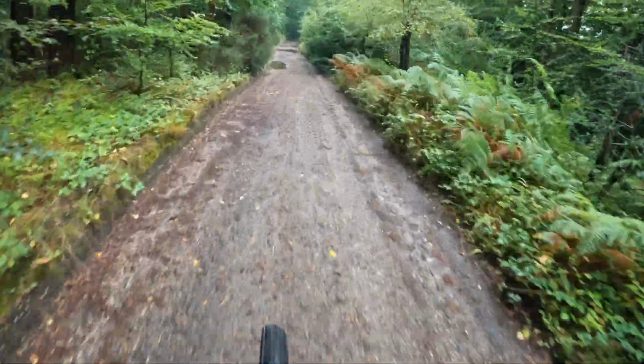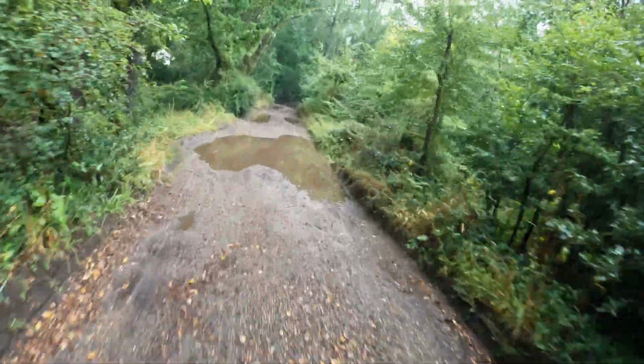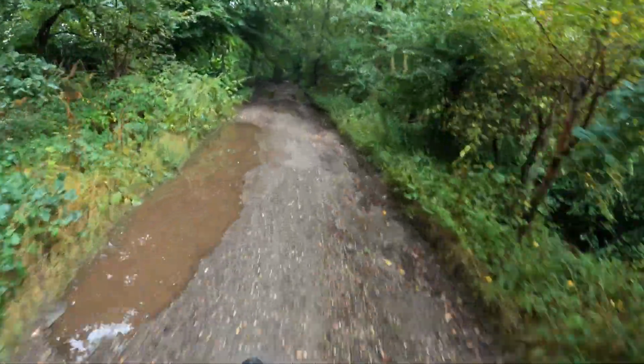So it might not be raining as much as yesterday, but it's pretty wet underfoot still. These big puddles. You never quite know whether it's going to be an inch deep or a foot deep.